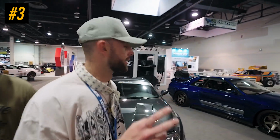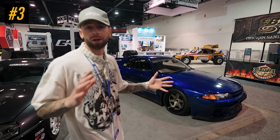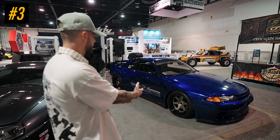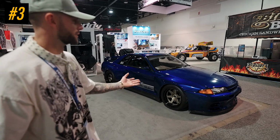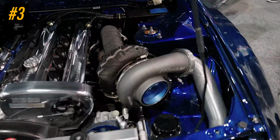Another top 10 vehicle. It's hard not to walk past this thing and stop and stare. Nissan R32. It's fully carbon, custom wide body, painted over it. So sick. Everything from the wheels to the front end. It's got a big turbo on it. This is done extremely right.